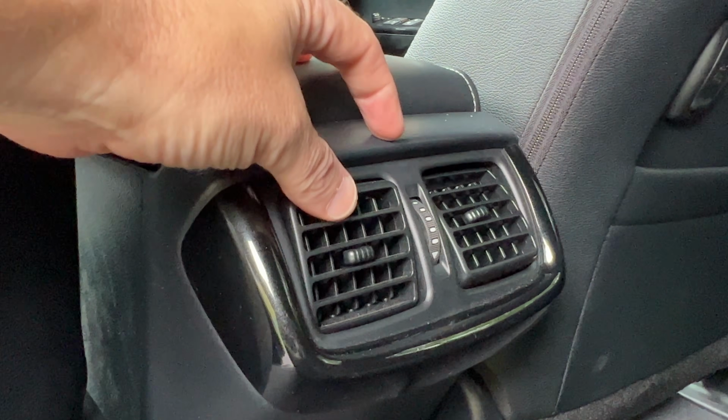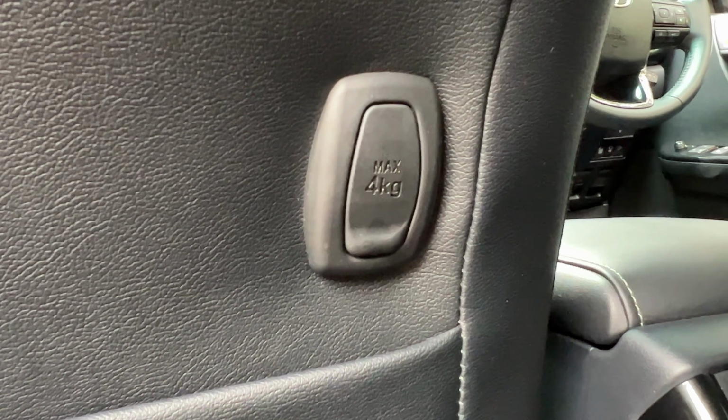Now, there are other amenities back here that are, well, kind of good. There's some directional air vents. You've got map pockets on the back seats. You've got these little flip down shopping bag hooks. There's bottle holders in the doors and a very bouncy center cup holder armrest. It's not too bad, I guess, but wow, it certainly could be better.